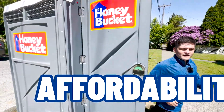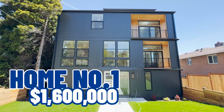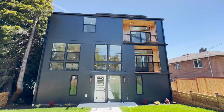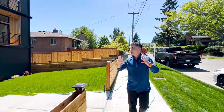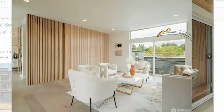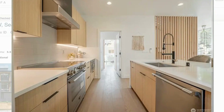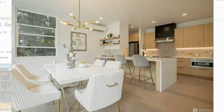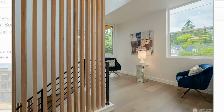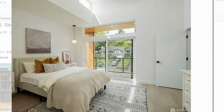So, talk about affordability in Magnolia. House number one, 1.65 million, four bedrooms, three bathrooms, just shy of 2,600 square feet, new construction townhouse. I mean, you have terrace number one, terrace number two, open floor plan, outstanding kitchen. The kitchen is luxurious, gorgeous, beautiful, tall ceilings, and there's just everything you would ever want in a Magnolia home. Conveniently placed just minutes away from the downtown city center, where we're gonna show you three phenomenal places you have to try for food.